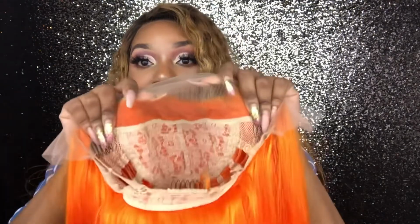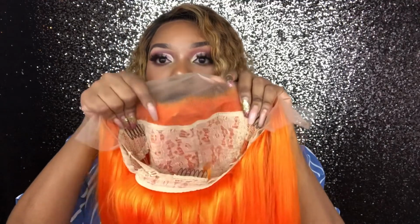The cap construction is a regular construction. 2 combs on the side, 1 in the back with the adjustable strap. The lace is pretty transparent. It has a little brown tint to it. And they say the parting is 2 inches. I don't think that's 2 inches. I think that's like 1 inch. So you can do a middle part or a side part, but just know that your part is gonna be really limited. So let me take this off and I'll show you what it looks like with the lace on.